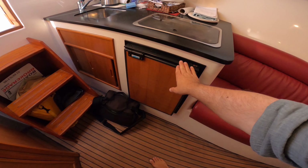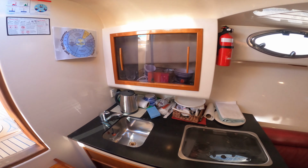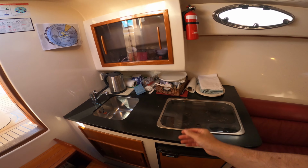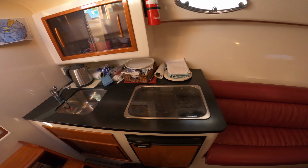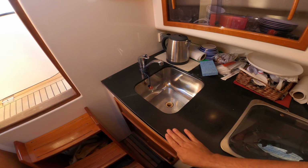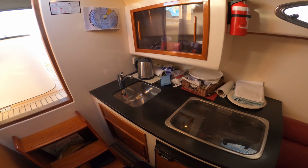We have an electric fridge just here, bit of storage for all your bits and pieces, and some more storage just in here. As you can see, they've been out on the boat recently, so there are a few items on the galley bench top, which is a Corian by the look of it, and a stainless steel hot and cold tap just there.